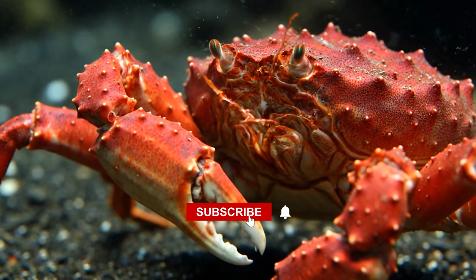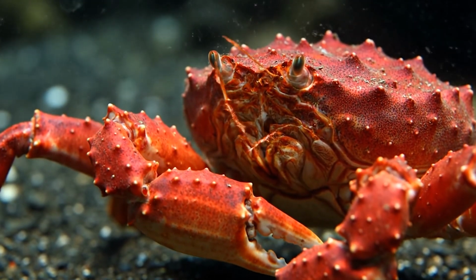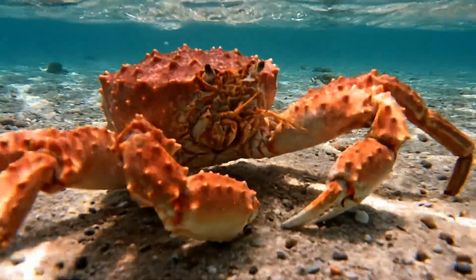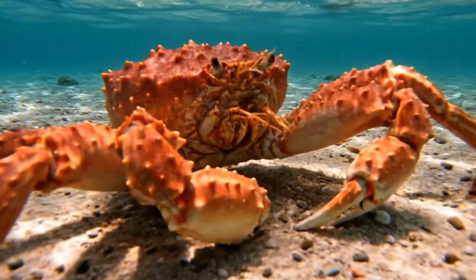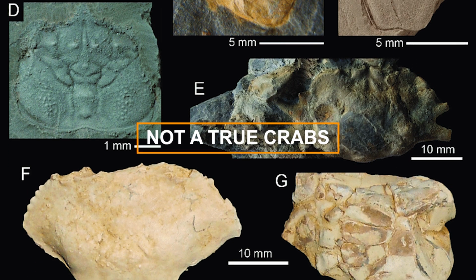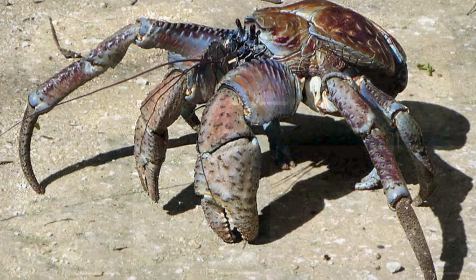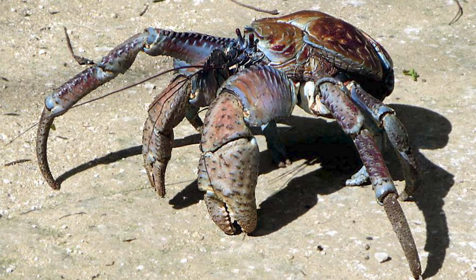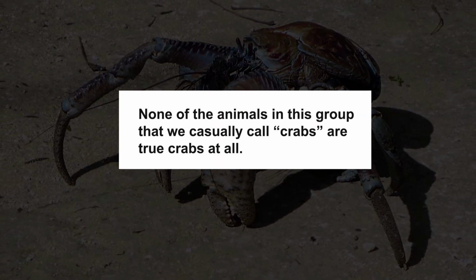Based on how today's king crabs live, scientists believe that Paralomis likely inhabited very deep and cold waters. But whatever its daily life may have looked like, paleontologists agree that if you saw one alive, you would recognize it instantly as crab-like. Still, Paralomis was not a true crab. Instead, it belonged to an infraorder called Anomura, which includes a wide variety of crustaceans, from porcelain crabs to coconut crabs.